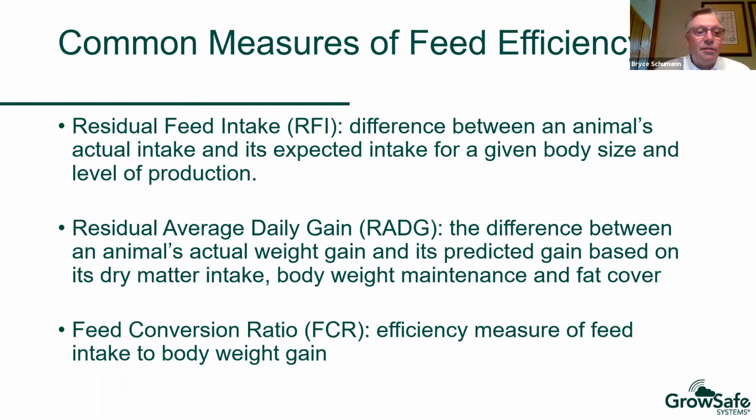RADG is the difference between an animal's actual weight gain and its predicted gain based on its dry matter intake, body weight, maintenance, and fat cover. And we also have feed conversion ratio, or feed to gain, which is an efficiency measure of intake to an animal's body weight gain.